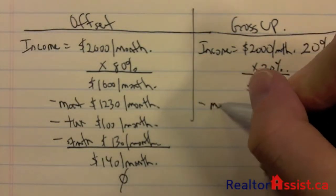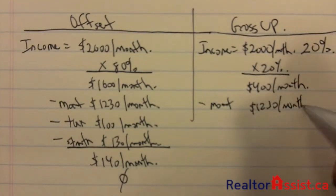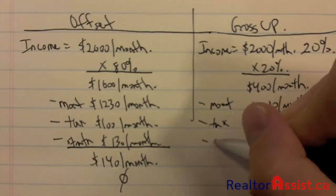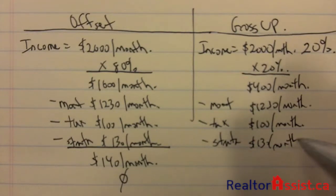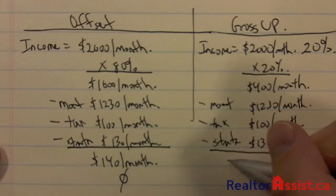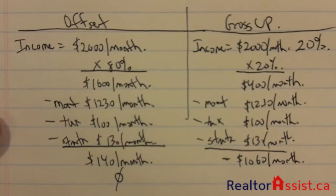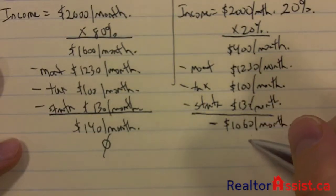We then pay off our mortgage of $1,230, pay our taxes of $100, pay strata $130, and we're now left with a negative amount of $1,060 a month. So the bank wants to know where that $1,060 is coming from. Well, in this scenario, it would have to come from your income.